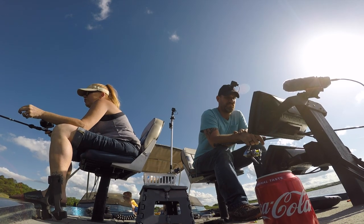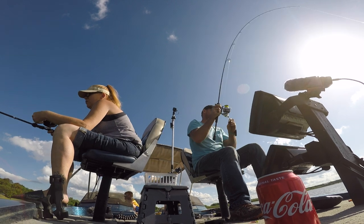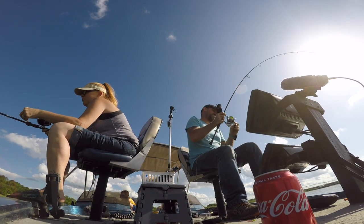Now I will admit, I've always fished with a Walmart fishing rod. I thought, hey, you know, how much difference could it really be? But I was wrong. Now this ultralight fishing rod is 6'6" and is very sensitive, allowing you to feel every single bite. And I gotta tell you, from the grip to the tip, like Flossie said, it just feels good in your hands.